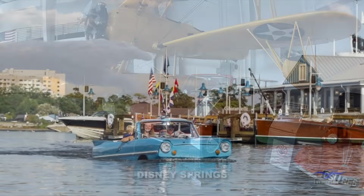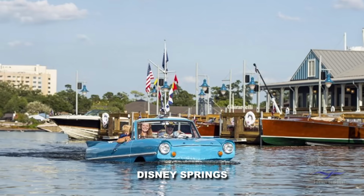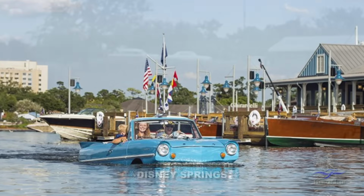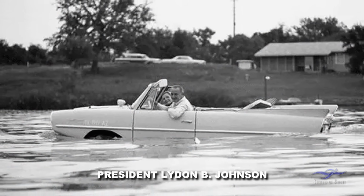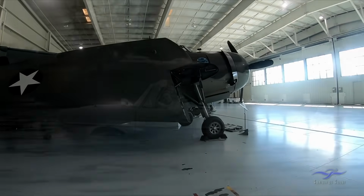At Disney Springs, they have a place where you go in and people go riding around the lake. The reference people usually give us is LBJ had one. LBJ had a famous one. There are films of him driving it at his ranch in Texas.